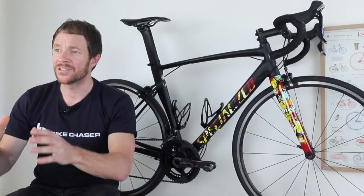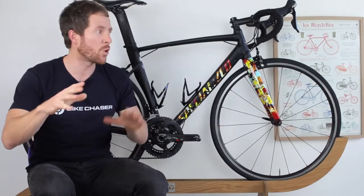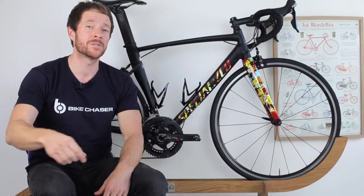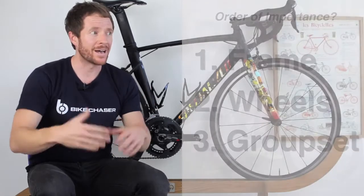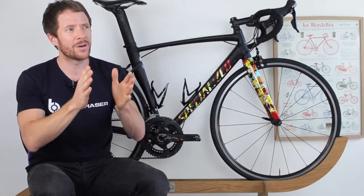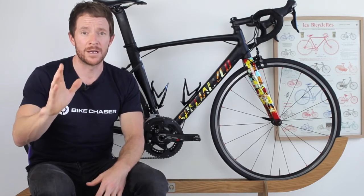Now, to set the foundation for this discussion, in my opinion, there are three core components to a road bike, and in order of importance, we have number one, the frame, number two, the wheels, and number three, the group set. Now, I don't want to take anything away from a nice cockpit and also a nice set of tires. However, they are a distant fourth and fifth in my opinion.